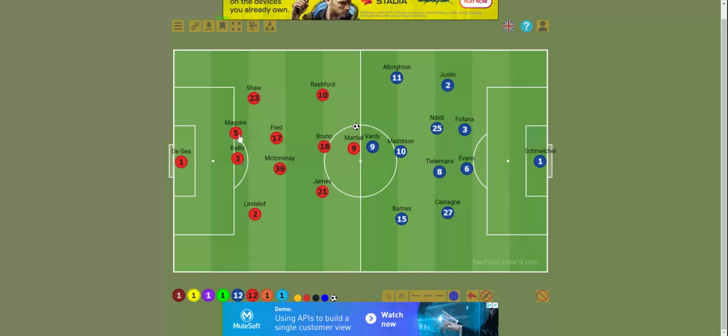to cover him. At times in the game, they would shift into a back three and push Shaw up. As you would see, Shaw would get up a ton. This would leave Fred McTominay to cover his position, which would leave spaces in behind here, pretty vulnerable. They weren't able to exploit this as well because of the fact that Leicester only attacked with four at times. So they'd really shift into this sort of back six and rely on Barnes, Madison, Albrighton, and Vardy to attack.